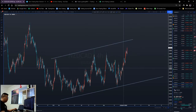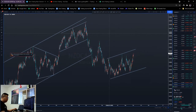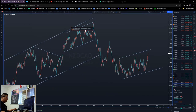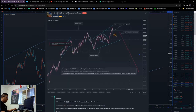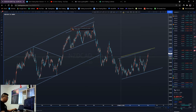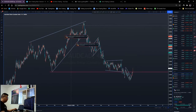Kiwi CAD, however, I'm more leaning towards the scenario that there is something going on here. If you guys recall from my previous analysis, Kiwi CAD dropped really sharply here, and we were able to catch some of this move, if I recall. Now, I think the consolidation here could lead to another bearish run. So this is different than Aussie CAD. Usually they are quite similar when it comes to price development, things like that.